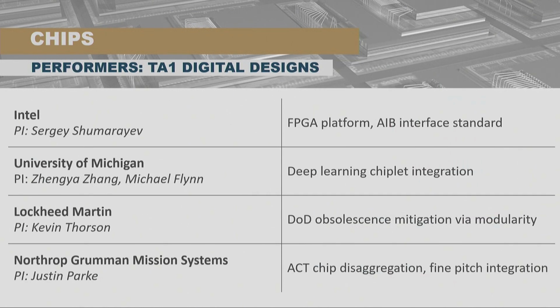As you can imagine, this is a very complex endeavor, right? Disrupting a whole ecosystem, lots of moving parts. So we have 2 tech areas. One is the design portion, so looking at existing designs to see how we can actually modularize them. Can this chiplet-based design approach work in real applications? We have Intel, University of Michigan, Lockheed Martin, and Northrop Grumman looking at this in different case studies. And you're going to see Intel coming up later to talk about their effort. You can see University of Michigan's poster out in the hallway.